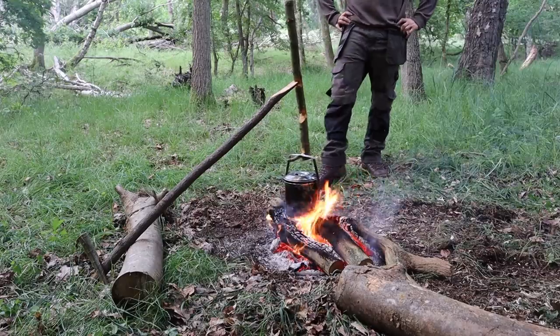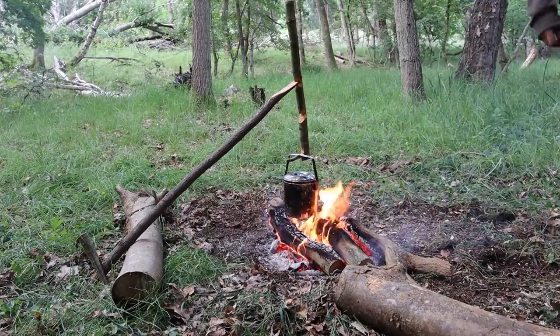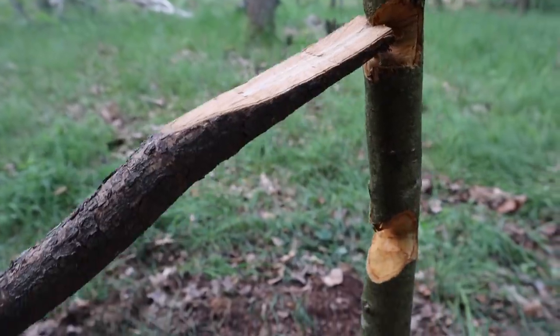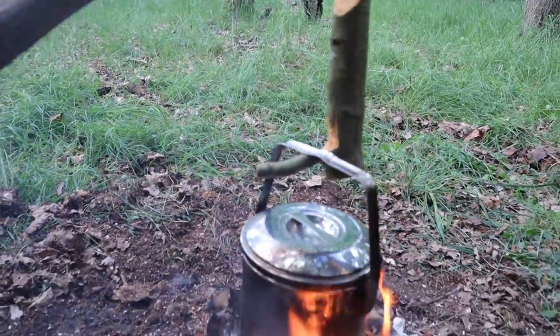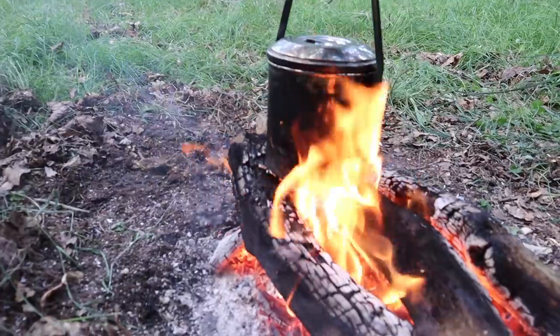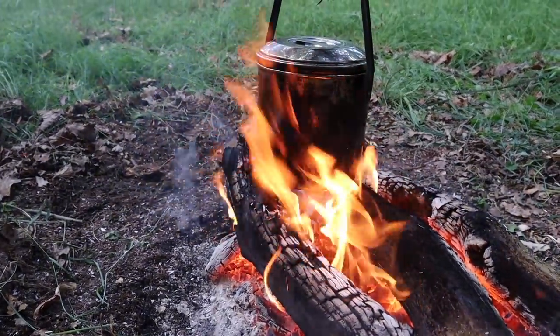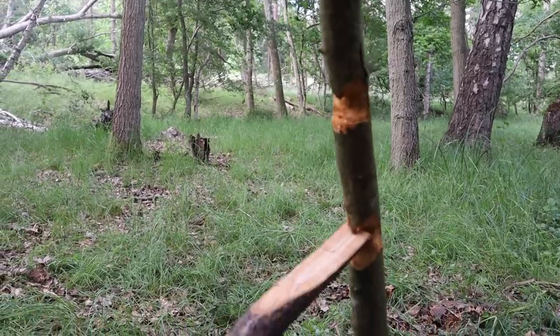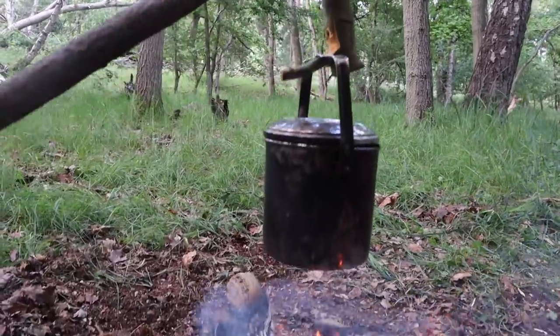Works a treat. And just to prove it, not that I need to, she works on the high setting too.